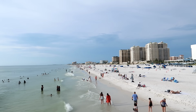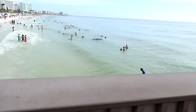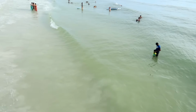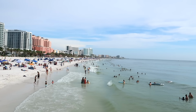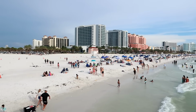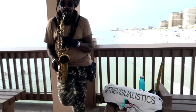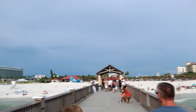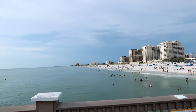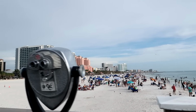Can we get out and walk down a little bit? Yeah, we should. Let's go walk in the water over here. Look at all the people this way. What a beach. Big beach.